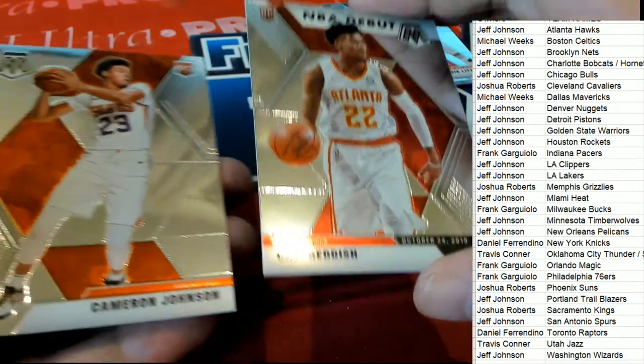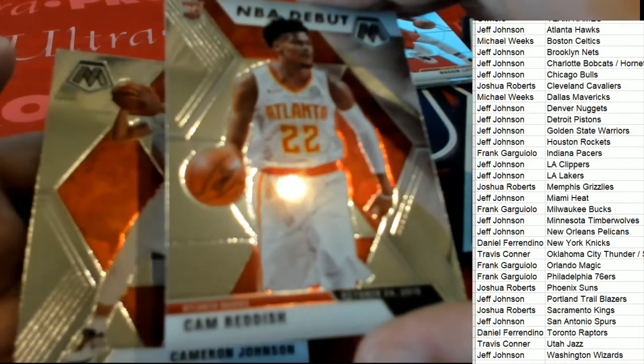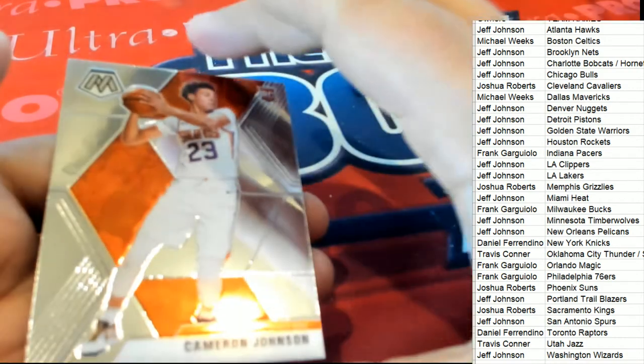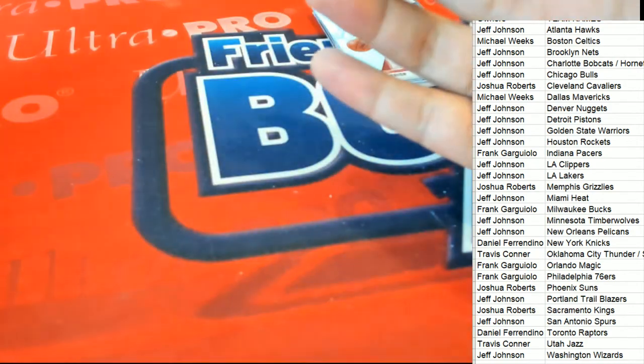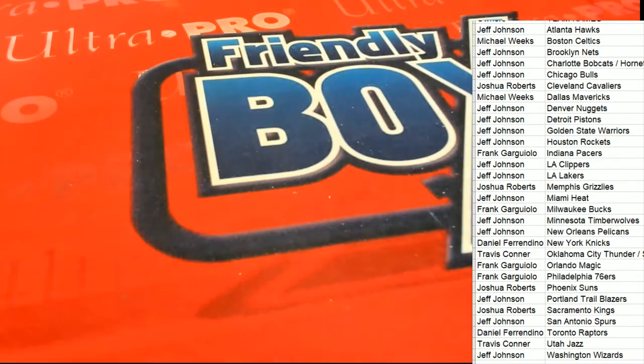Cameron Johnson rookie. So we have Atlanta Hawks, Cam Reddish, and a Cameron Johnson rookie. So that finishes out this break in Mosaic Basketball. There are some big hits to be had in there. Congratulations, that we came away pretty nicely.